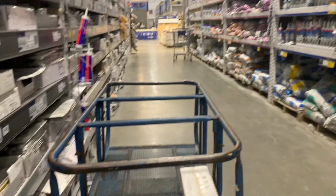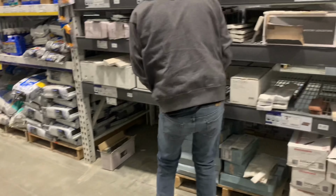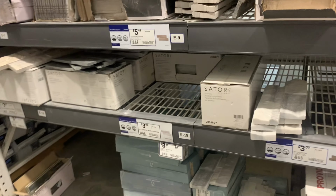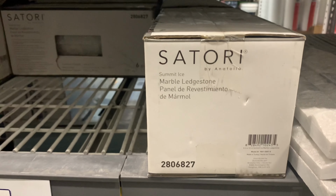We need about 40 boxes. And we need to get the thin set, according to my dad. So we're going with the Satori Summit Ice.